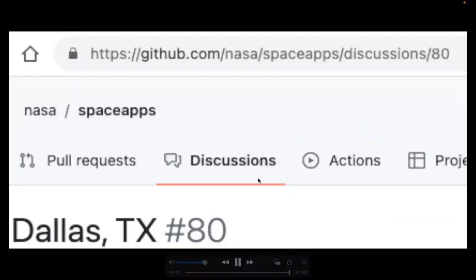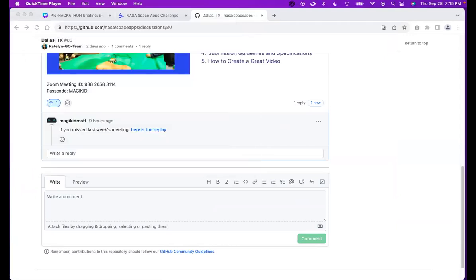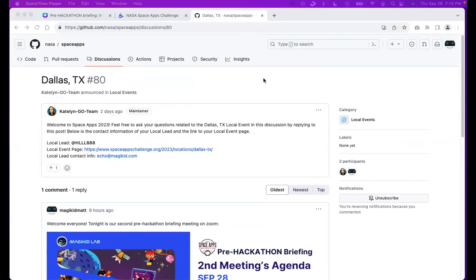Once again, here is the link if you want to get to it, but that is just a quick example of what it looks like to post on the Space Apps Connect. So it's really cool. It's new again this year. They're trying out something new, so we'll see how it goes. But all the information is there, and it's really easy to find.